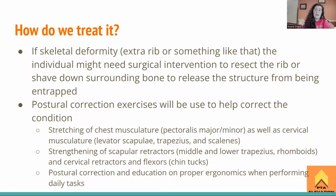So we're stretching all of our pecs and our cervical musculature. We want to strengthen our scapular retractors. So that's our middle and lower traps, and then also our rhomboids.